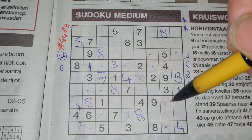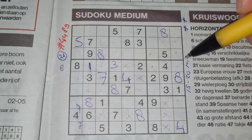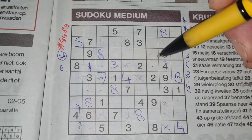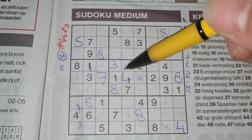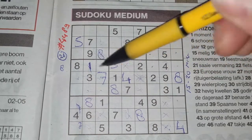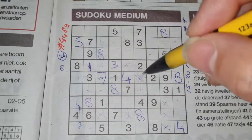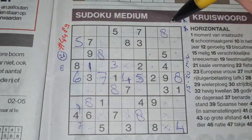Right. Okay. Then, 2 missing numbers in the middle row. Those missing numbers are the 1, the 2, the 3, the 4, the 5 is missing, and the 6 is missing. A 5 and a 6. We have a 5 there, no 5 there. 5 should be here, and the 6 goes there.